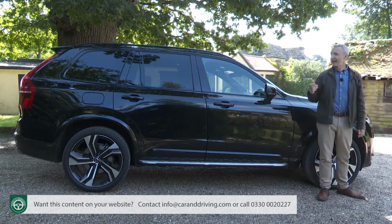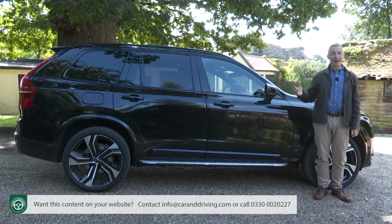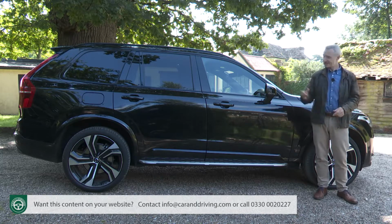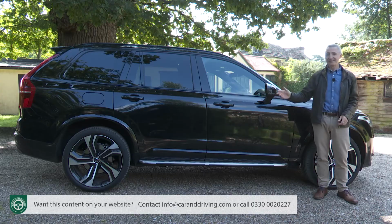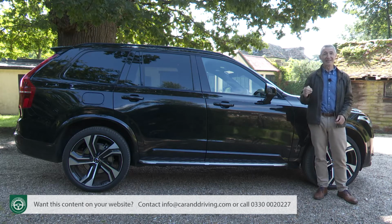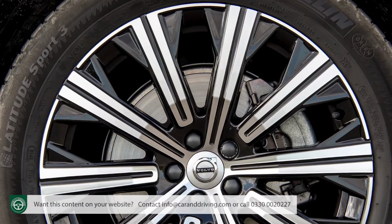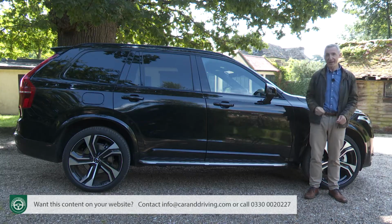From the side, the XC90 looks resolutely practical and unsporty, yet it still manages a sense of purpose thanks to this strong upper shoulder line and this prominent lower crease that gives the flank some shape. These large arches really need to be filled by something a bit more substantial than the base model's 19-inch rims. A range of sizes are available, right up to the biggest 22-inch diamond-cut black 5 double-spoke alloys that feature here.